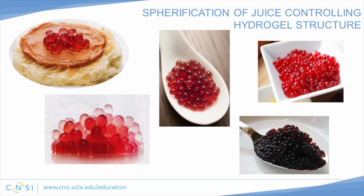Hi everyone. My name's Ty Karaba. I'm also in the chemistry department here at UCLA. So far we've learned a little bit about polymers. We've learned about hydrogels, the kind of interactions that polymers have with water. But now we're going to talk about how we can actually control the amount of that hydrogelling, or how we can take a liquid polymer in linear chains and go to an actual gel solid, and how we can control the extent of that. To do that, we're going to do a demo today showing the spherification of juice, or making popping boba. These are kind of like caviar, if you have ever had those, or the popping boba that you see at frozen yogurt places or things like that.